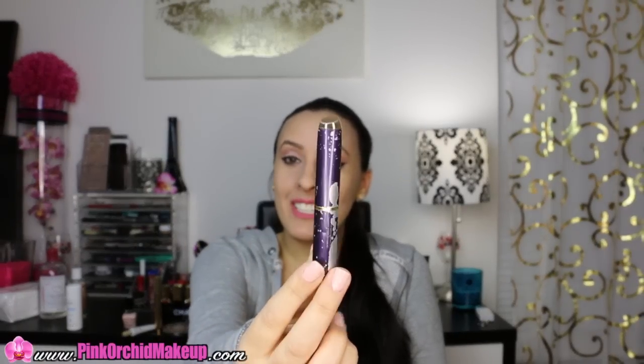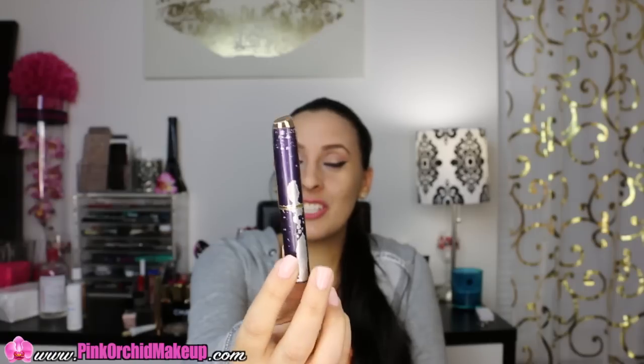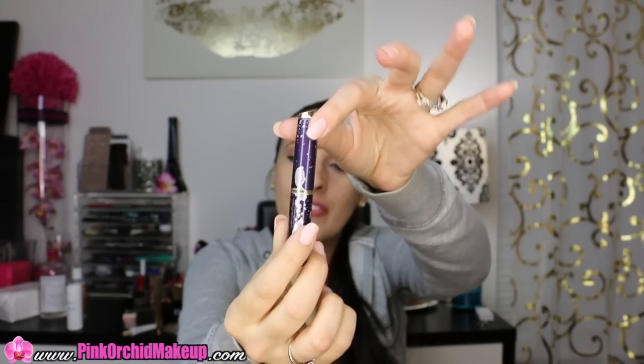The next product is an actual rediscovery, and it's this Tarte Amazonian Clay Waterproof Concealer. Please do not mind the packaging, it's all peeled off and gross looking. But I used to use it all the time before I started using the NARS Radiant Creamy Concealer. This was my holy grail concealer, and I just started using it again. The other day, I left my NARS at home and I just had this in my makeup bag.